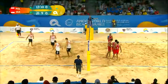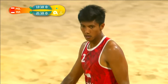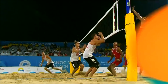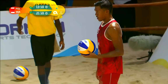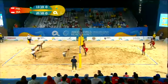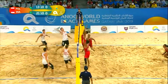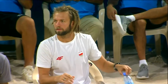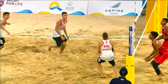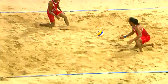That one goes the way of Indonesia. Great setup here down at the beach here. I'll tell you about it actually, the side switch, they're coming up in a second. Poznański, Kruk piles it down, and it is Poland who are 11-10 up at the side switch.